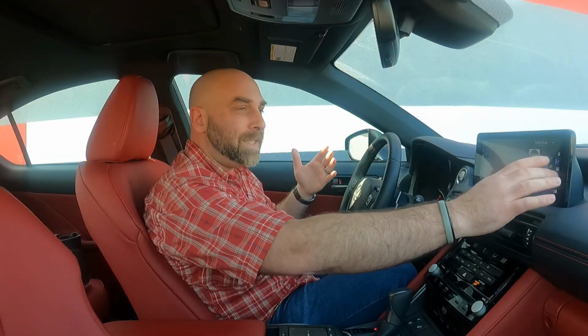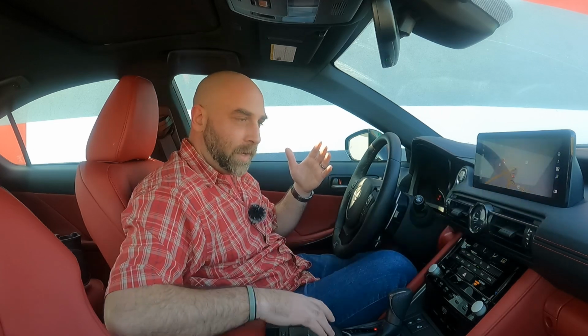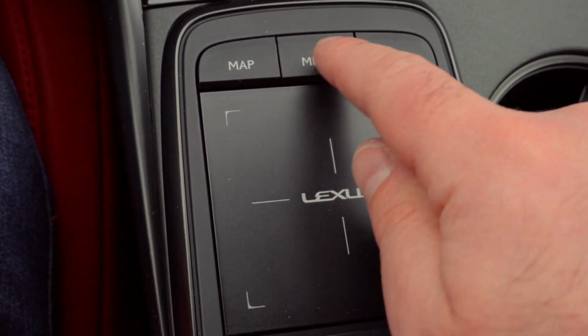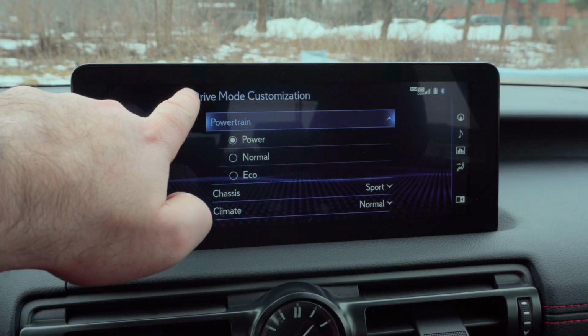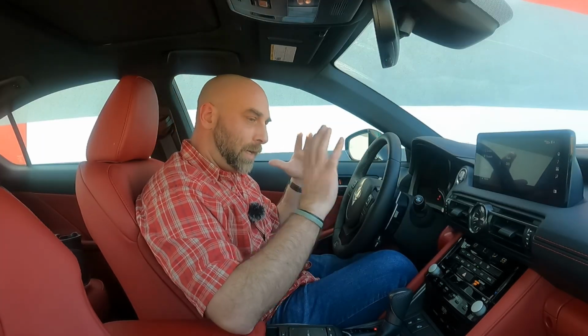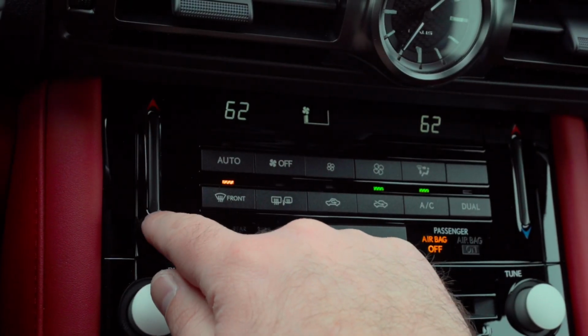The system is a combination of touchscreen here and this nice trackpad that needs to just go ahead and die. So glad that they're getting rid of this trackpad thing in all of the other models, and I'm just ready for it to go away. The good thing is most of the stuff that you need is going to be outside of that system. You do have all your HVAC controls down here, buttons and knobs, except for this slider.